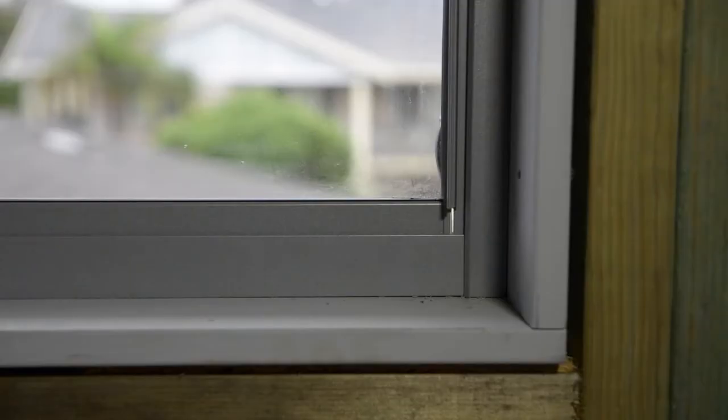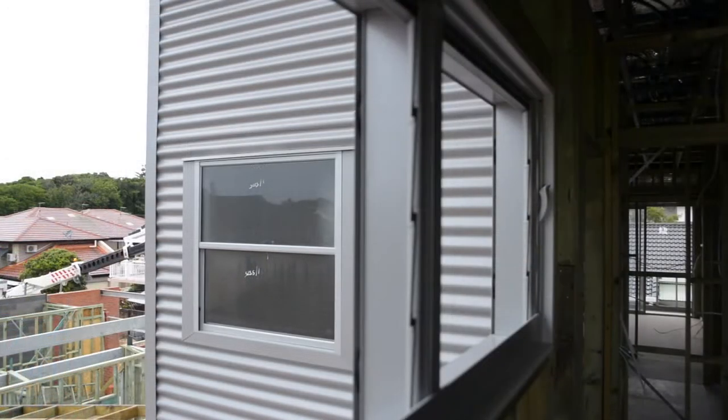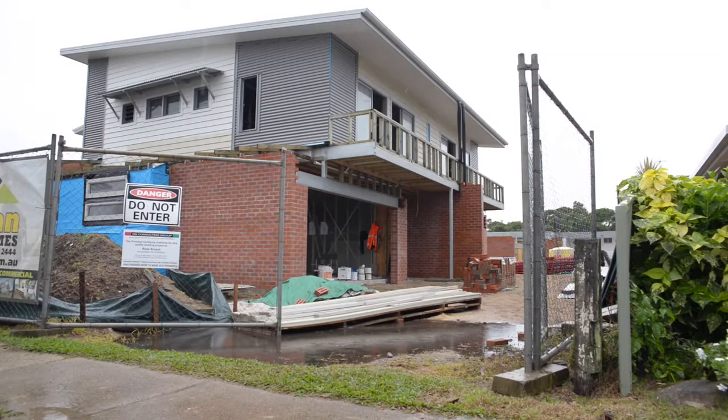The windows look great. I mean, they really work well with the metal finish of the colorbond. Yeah, we're very lucky. We're the first people to actually use this metallic colorbond. Is that so, right? Yeah, it's a brand new product. They released it late last year, but even getting it delivered to this site was such a drama because it's not available yet. We got it from Newcastle. It's made it here. It's all on now, and it looks great.